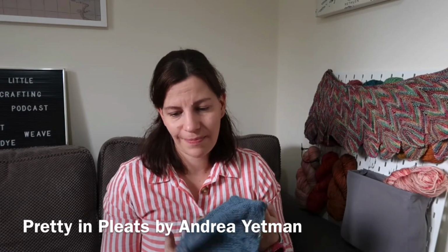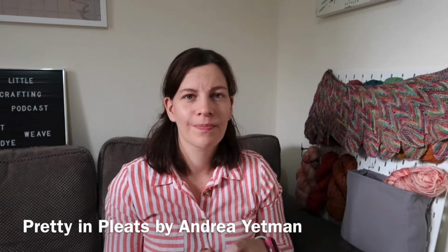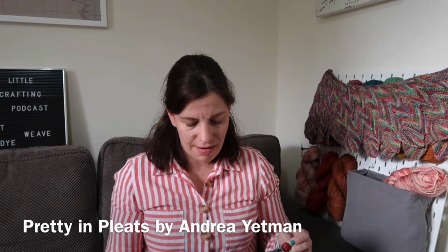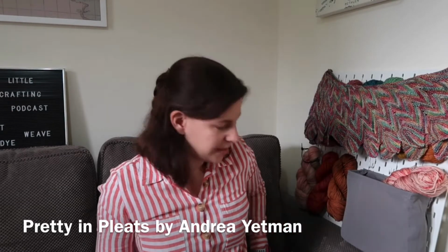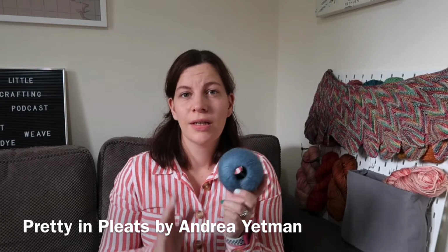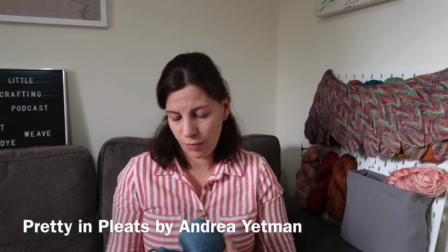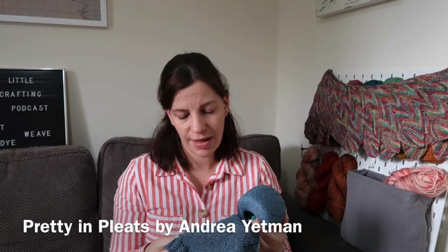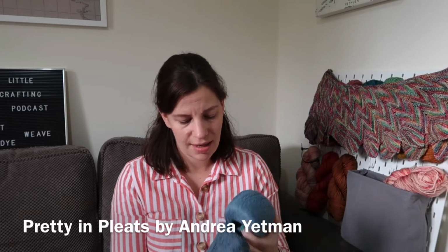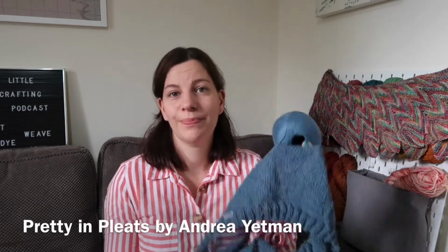So I think I'm going to frog this. What I might do is find another pattern that I can hold this double for, because it is really lovely yarn, but the way that I'm knitting it for this, it's just not as even or as lovely as I had hoped it would be.